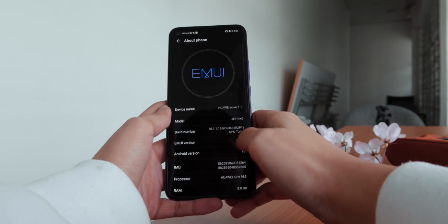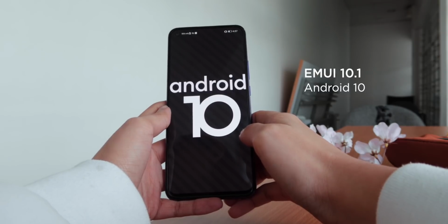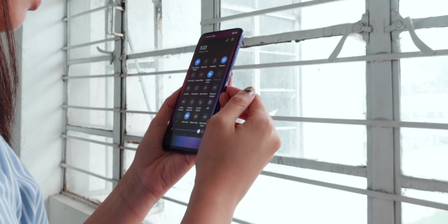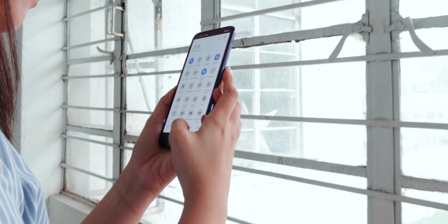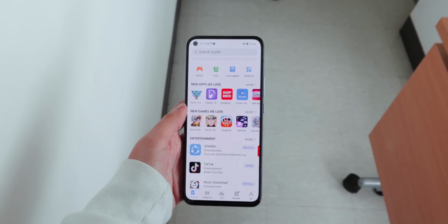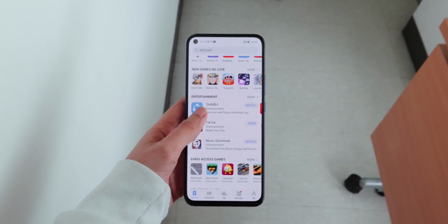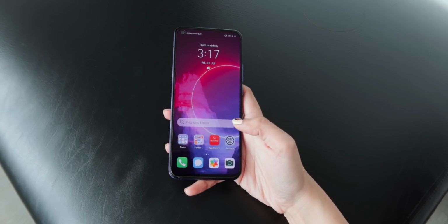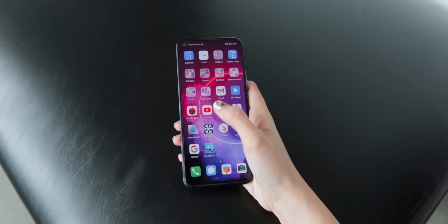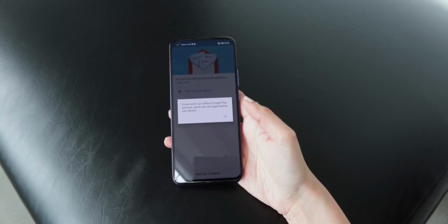So the Nova 7 5G runs on Android 10, skinned with EMUI 10.1 out of the box. Like all the newer Huawei devices, the Nova 7 5G doesn't have Google mobile services, and it purely relies on Huawei mobile services instead. Although Huawei's app gallery now offers some of the most popular apps in the market, you still have to sideload some apps like Facebook and Netflix. But don't worry, sideloading apps are easy. However, without Google Play Store, it's hard to download native Google apps. So if you don't want that hassle, the browser should be alright for YouTube or Gmail and such.